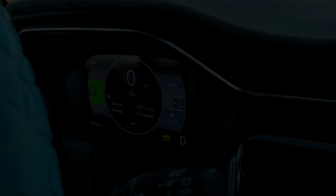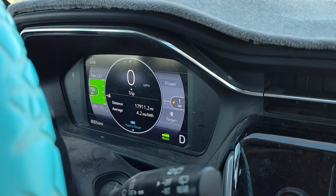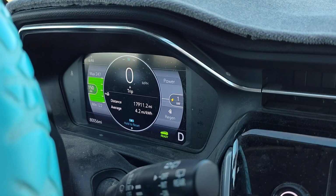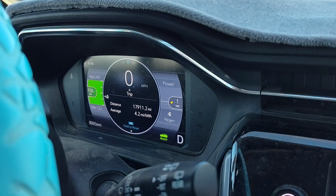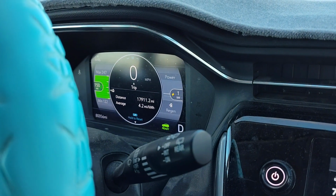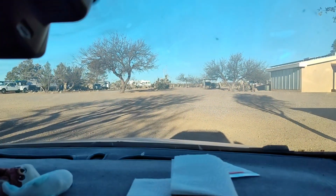Let's get going! Would you look at that? It is 7:46, the time just hasn't changed on our car, and we are starting our day with 100% charge. Off to the Electrify America in El Paso, Texas.